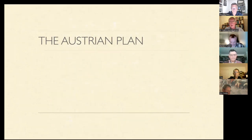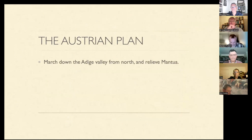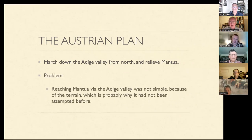Now, what was the Austrian plan? Very simple. The background, of course, is that they had attempted various times to relieve this French siege of Mantua. This is their fourth and final attempt. Their plan is to march down the Adige Valley from the north, cross the flat land of the Po Valley, and relieve Mantua. The problem is that reaching Mantua via the Adige Valley was not simple because of the terrain, and that's probably why it was the last of the options that they took.